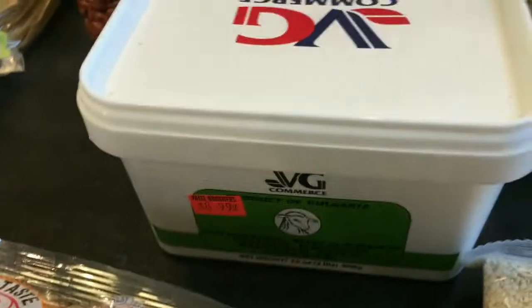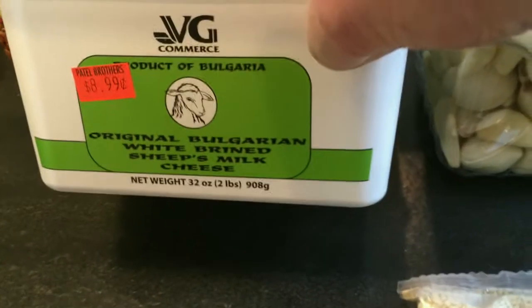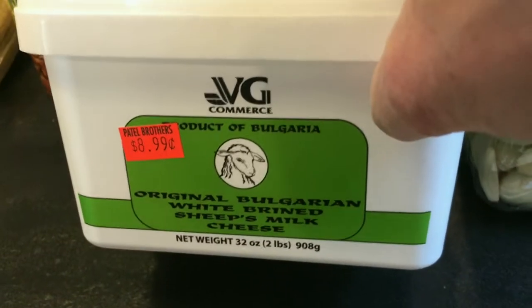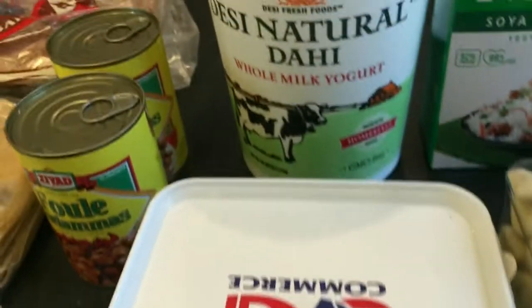Another thing that Patel Brothers is great for is their dairy products. I really like this Bulgarian feta cheese, and it lasts a good long time in the refrigerator.